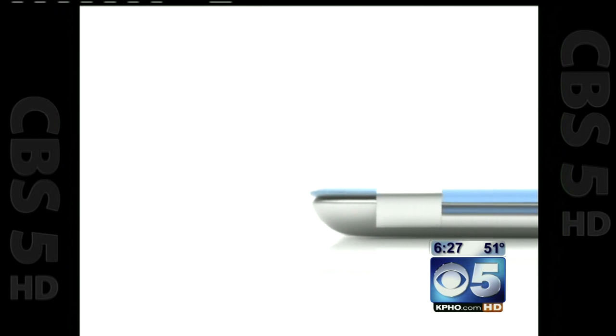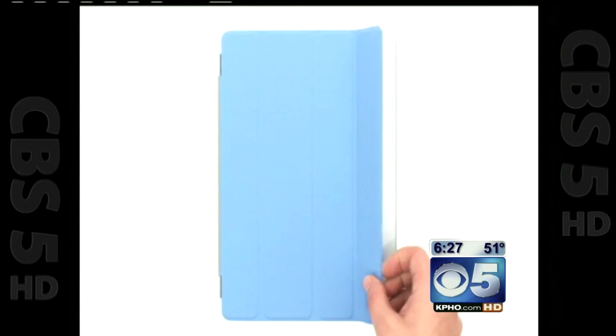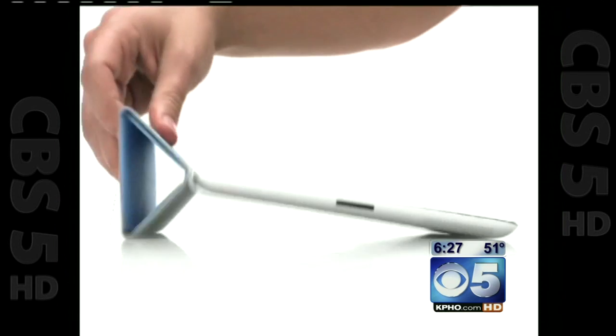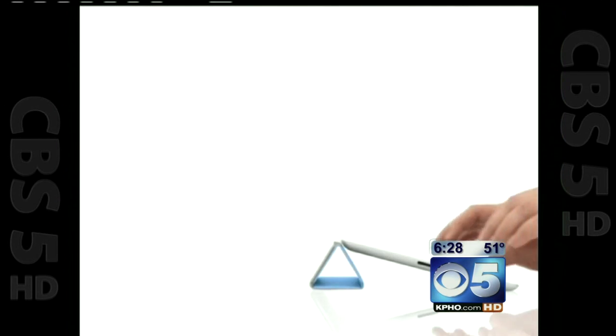Man, that thing is just... I was drooling over that thing the minute I saw it. Plus, when you peek it open, it actually turns it on, and when you close it, it puts it to sleep. There you go. Which is totally cool.